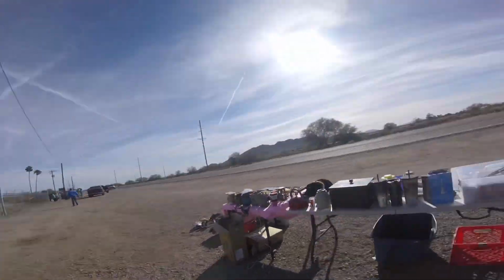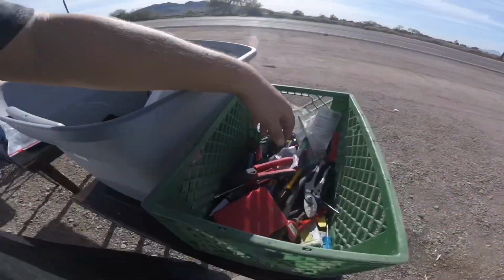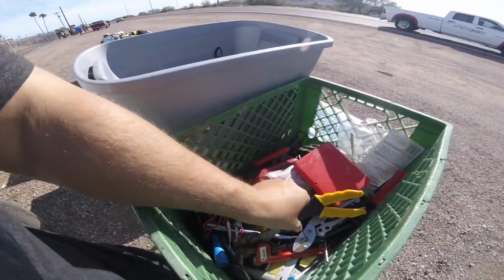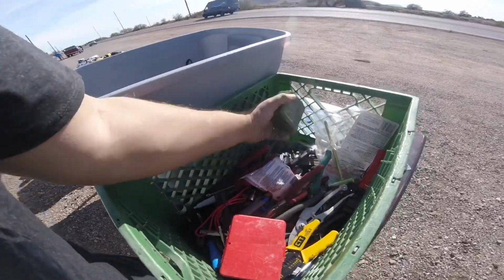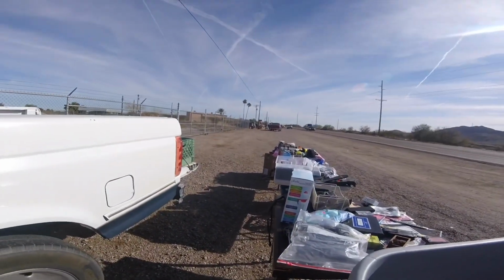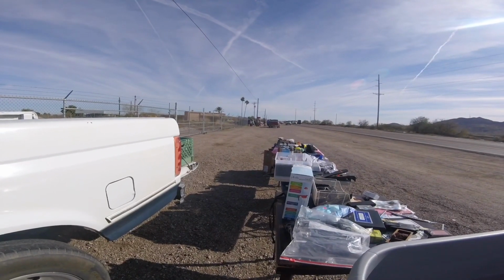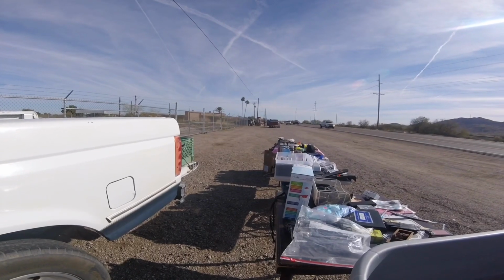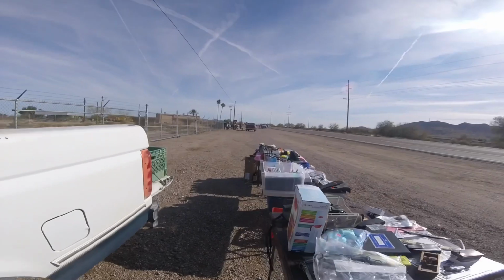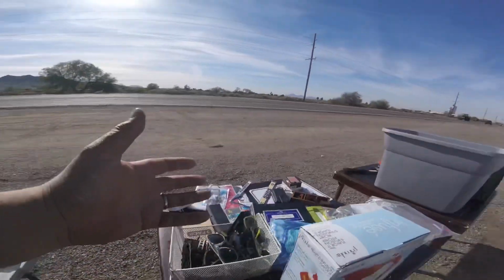Sold some more tools. I'm a little low on these little tools here, but you can't beat the prices. $1 a tool, $2 a tool for some of them. So people are still showing up here. I'm just gonna keep chilling. We're about an hour 40 in. My goal was 2 hours, 3 hours, but people keep stopping and shopping and dropping. I'll keep chilling out because I need this stuff gone.